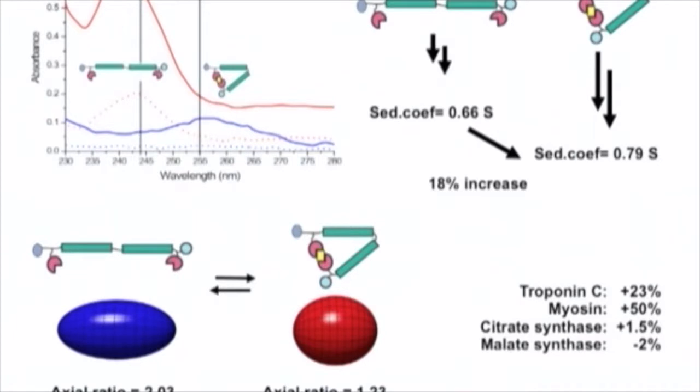And we use biophysical techniques to characterize these. So when it's open, you use sedimentation velocity experiments, and it falls very slowly through the liquid when you centrifuge it. You add the metal, it closes up, and it falls faster. It's like a terminal velocity. With a parachute open, you fall slowly. With a parachute closed, you fall very quickly. And we can actually use these numbers to figure out what the axial ratio, the size and shape of the molecule is. And you can see that it goes from a long axial ratio to a compact molecule.